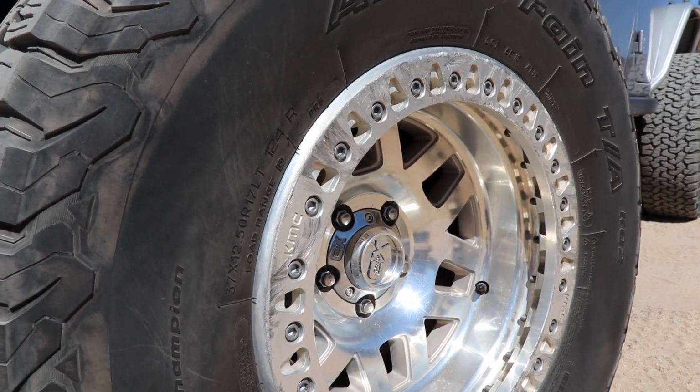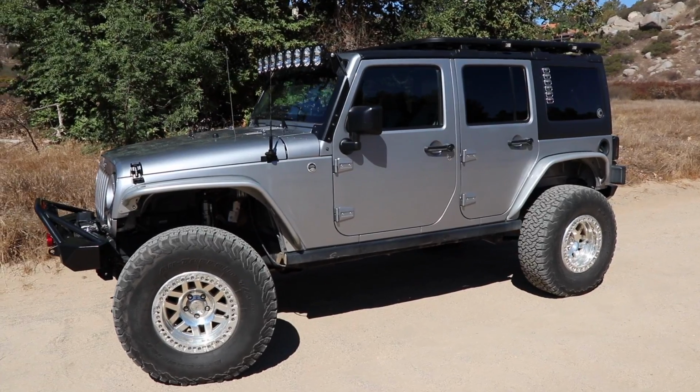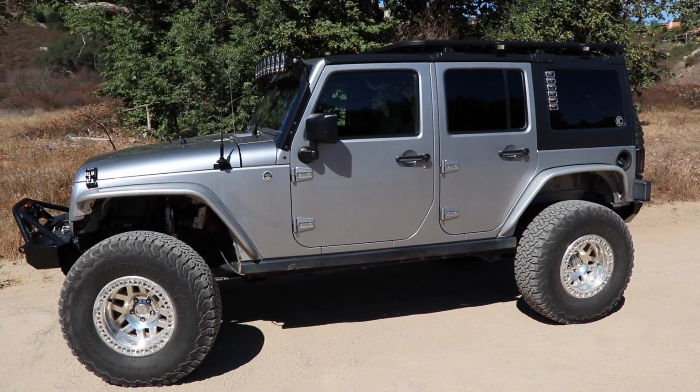Now, they are mounted on some KMC Machete bead locks, and I love these bead locks. First of all, I love the way they look.